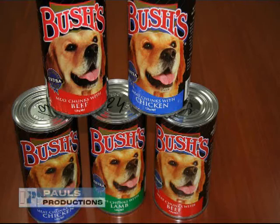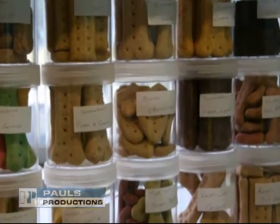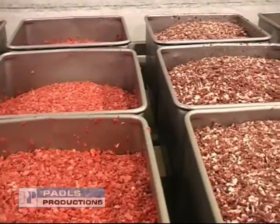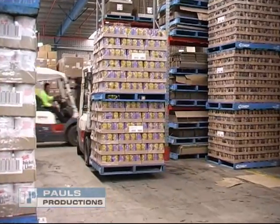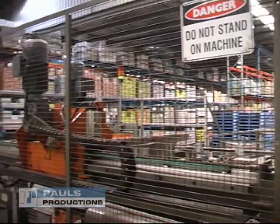Bush's Pet Foods produces wet food in cans, pouches and trays, dried food in the form of biscuits, chilled fresh foods, treats and snacks for your favourite pets. Bush's Pet Foods is a high-speed manufacturing environment, and so it is important that you understand workplace safety is something we take very seriously.